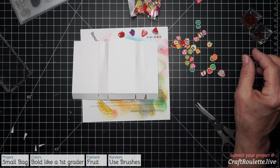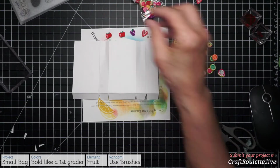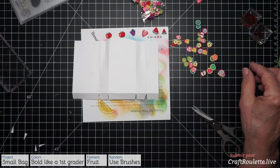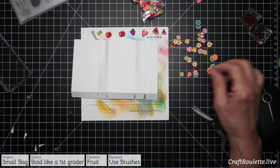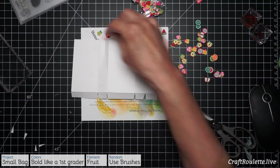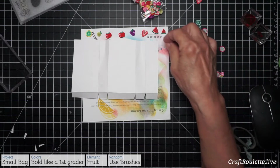First graders, I think, really like red. First graders like coloring. First graders are a hoot. They are so cute. Kindergarten's another case, but first graders are fun. Okay, kindergartners are hilarious, especially a few of them.